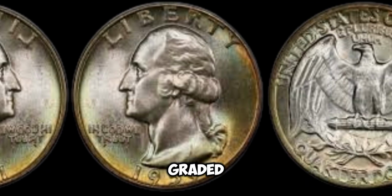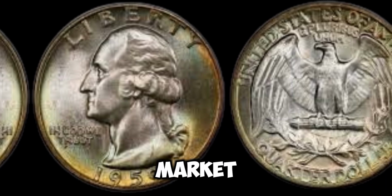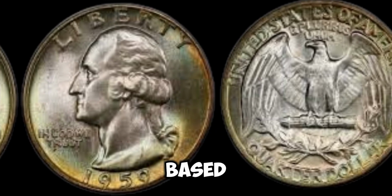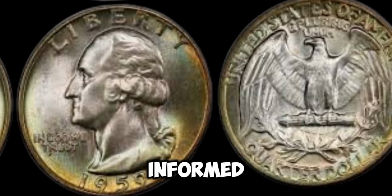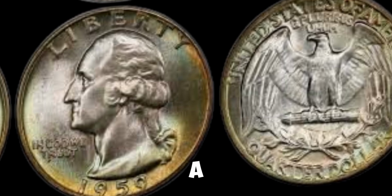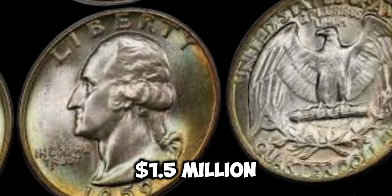Once your coin has been graded, you can then consult with a coin dealer or auction house to determine its current market value. Keep in mind that the value of rare coins can fluctuate based on market demand and economic factors, so it's always a good idea to stay informed and up to date on the latest trends in the coin collecting industry.